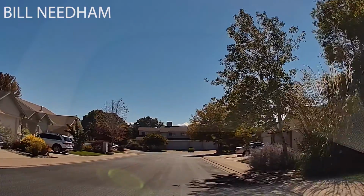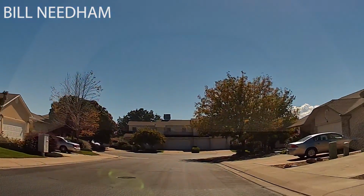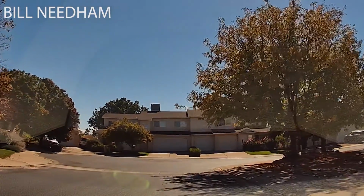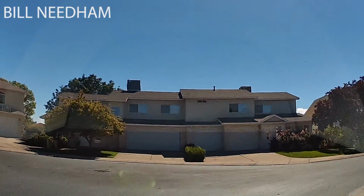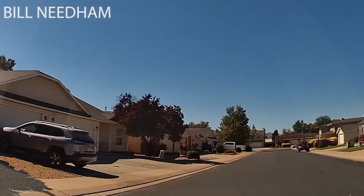Some of the homes are constructed, and I would call them a duplex, or at least they have a common wall between a couple of units. Obviously that does help keep the cost of the units down. It means lot sizes are certainly less than what they would have been otherwise.